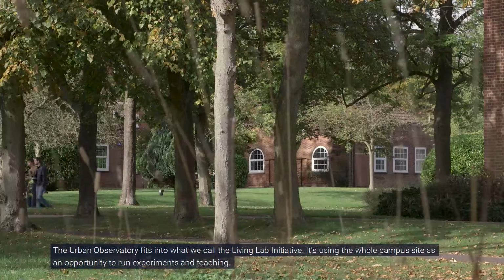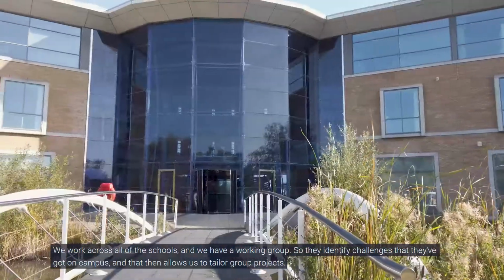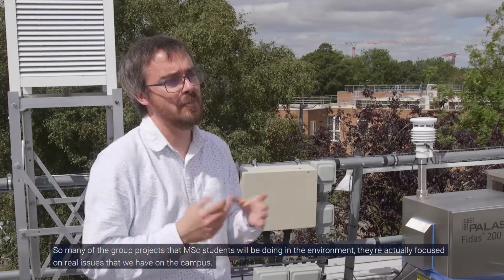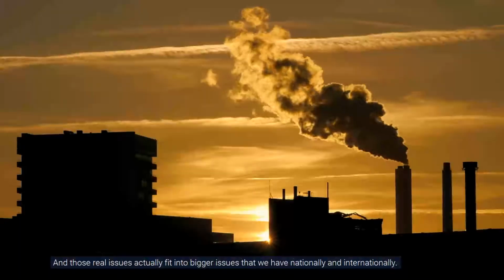The Urban Observatory fits into what we call the Living Lab initiative. So it's using the whole campus site as an opportunity to run experiments and teaching. We work across all of the schools and we have a working group. They identify challenges that they've got on campus, and that then allows us to tailor group projects. Many of the group projects that MSc students will be doing in the environment are actually focused on real issues that we have on the campus. And those real issues actually fit into bigger issues that we have nationally and internationally.